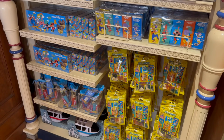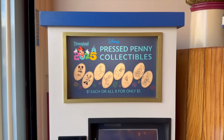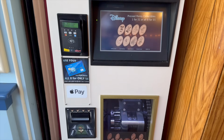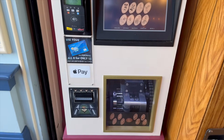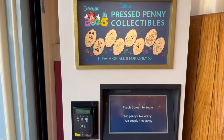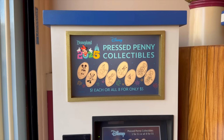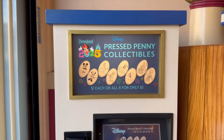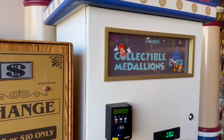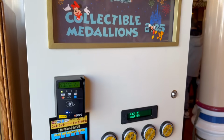So if you guys are interested in any of this, Candy Palace has you covered. Now this is really cool. I haven't done a press penny thing in years. It looks like it's just pretty much Apple Pay and cards now. I remember back in the day, it took 2 quarters and a penny. I'm sure before that it was maybe just a penny, but it looks like 2025 press pennies are available, as well as the collectible medallions that we were pointing out earlier inside of the Emporium for like the book.